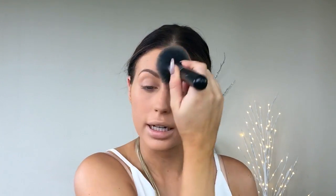So most of the compacts come with this cute little pouch, and it's just something nice that the high-end brand does for the customer. So applying that powder just with my powder brush, and as you can see, it's instantly extremely mattifying. So that is something that I really like in a powder.